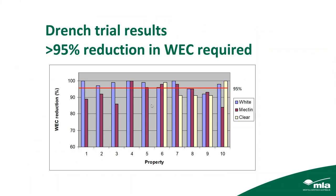But I think that it says a bit of a story with that. And I know, obviously, the pour-ons are wonderfully easy to do, but there is a sting in the tail there, which is a bit of a concern. And here's a trial with a group of 10 properties in Victoria. Now, the definition of resistance is greater than 95% reduction in worm egg count, plus a few other little statistical quirks, but we'll just keep it at that.